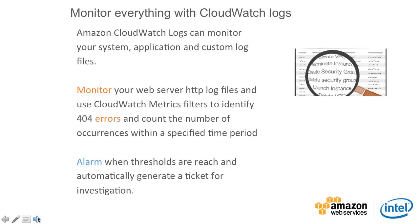all automated. They will give you an SNS message, and you can email that. If you're in America, you can SMS it, or you can do things like Apple Push or Android Push. So you can basically give yourself real-time alerting of issues like this going on.